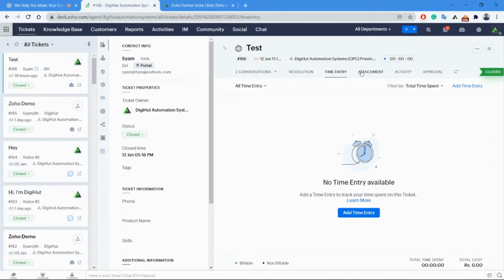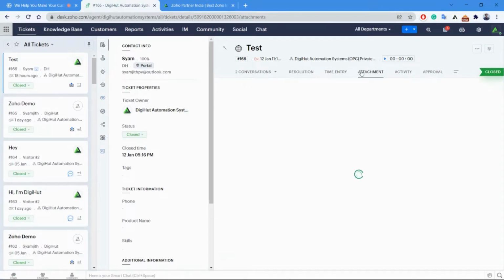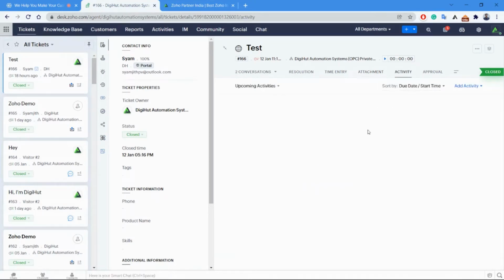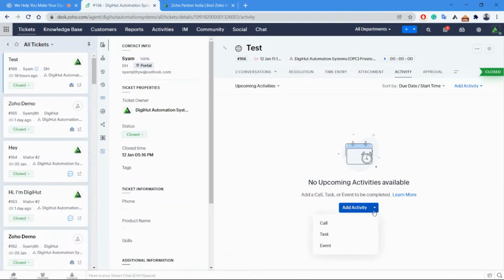And you can have the attachment associated with the ticket. All these attachments you can do here. And then we can have activity. Suppose you have received a ticket from the customer and you want to add an upcoming activity, a follow-up task with the person, or any meeting with the person, or any task. So all these tasks and events can be added here as an activity. And you can approve it.